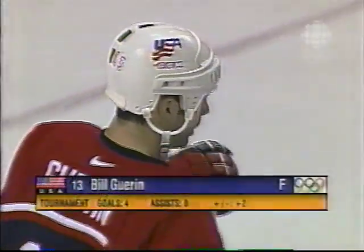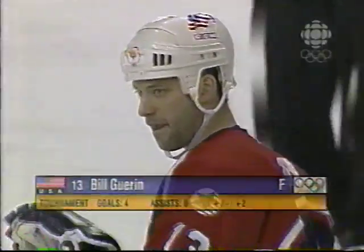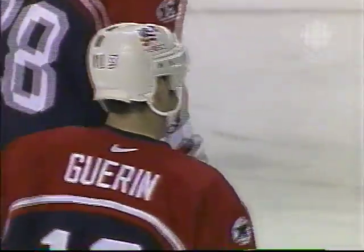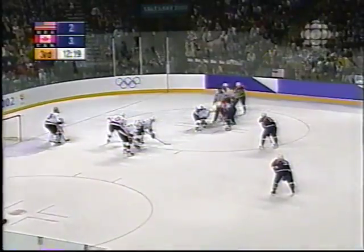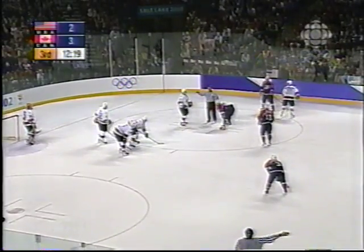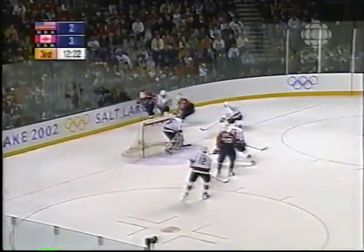Well, the Americans are pulling out all the stops and have been the better team as far as chances or territorial play is concerned in this third period, but they can't seem to get a goal. False face-off. The Americans are going to have to change their centerman. Waits out.